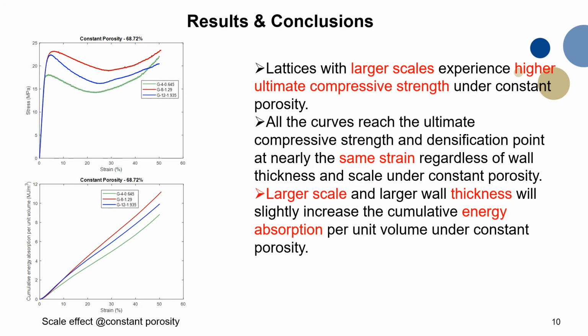As we can see the results here, we have stress strain plots, and we have a cumulative energy absorption per unit volume versus strain plot. From those two plots, we can get some conclusions. First, lattices with larger scales experience higher ultimate compressive strain under constant porosity. This can be concluded from the first plot here.